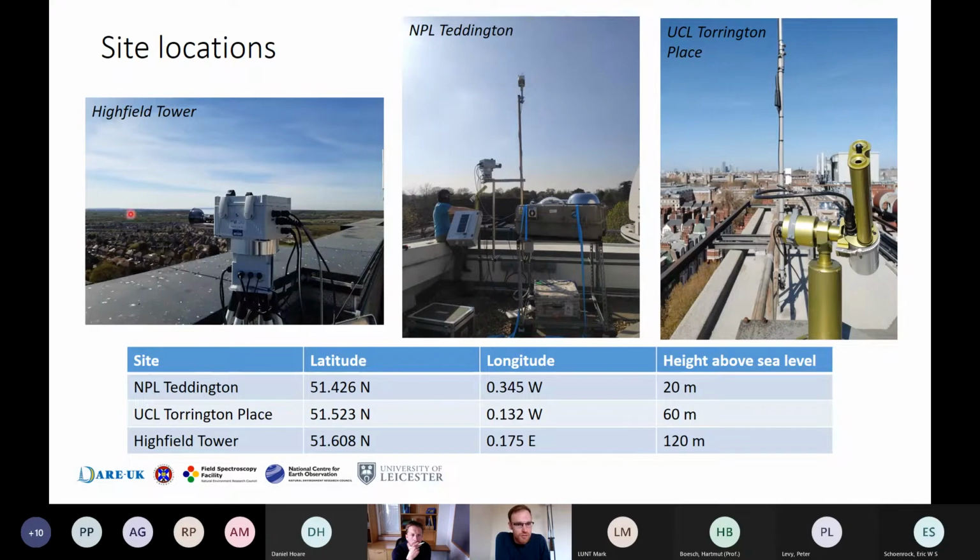You can see from the landscape, this is probably looking out towards the west. You can see it's quite a residential and fairly green area, actually, right on the outskirts of London, just inside the M25.